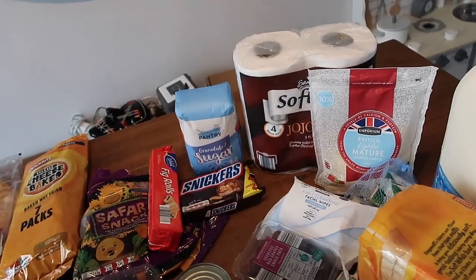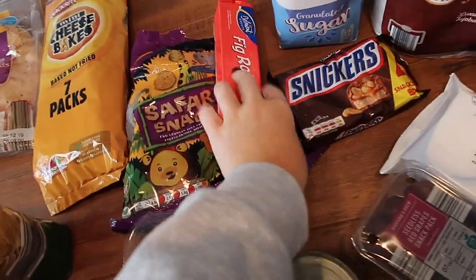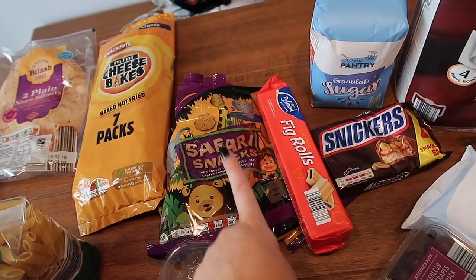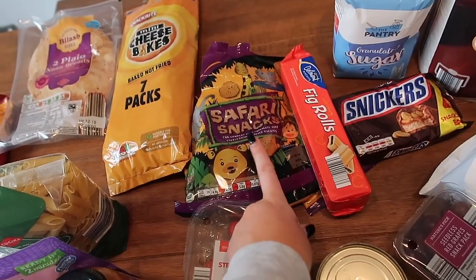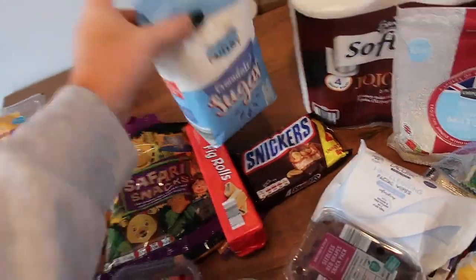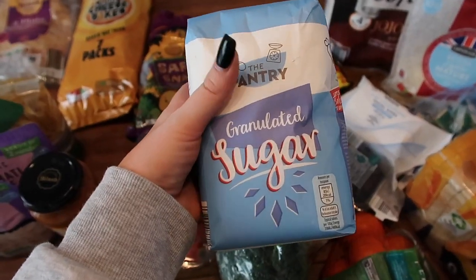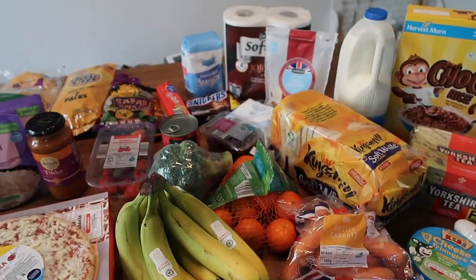Toilet roll, I mean, that's not that interesting, is it? Naughty snacks, I got Snickers for me. I got fig rolls for Clint and these safari snacks for Leo. These were the culprit of the tantrum in Aldi because he wanted some. And mini cheddars for him as well. Also, granulated sugar because I accidentally bought caster sugar for Clint's tea and he was just absolutely horrified. So I've redeemed myself there.